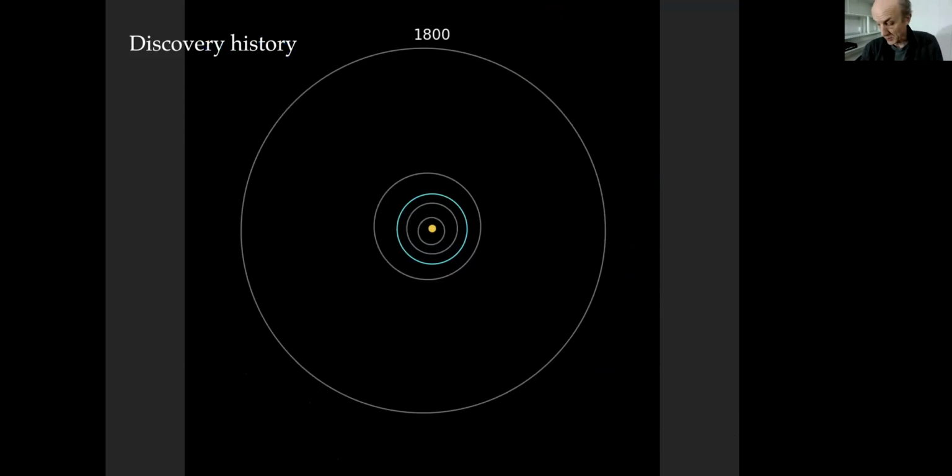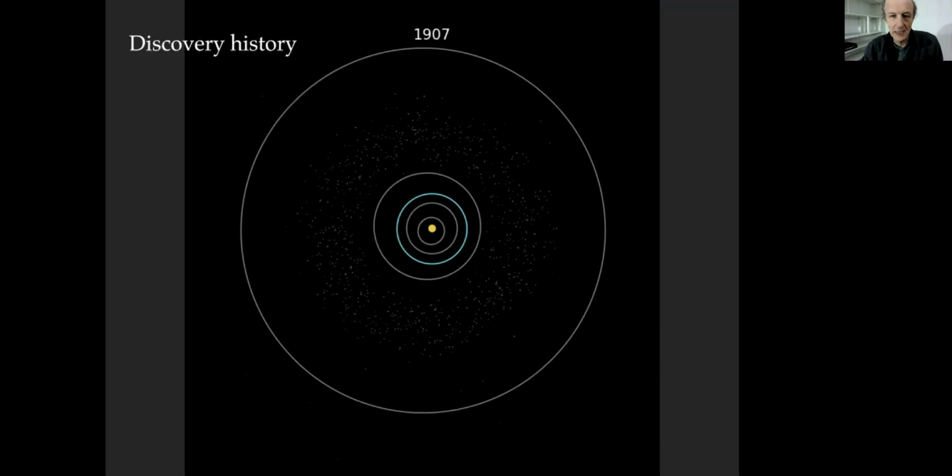The first object was discovered in 1801. So Ceres is the first asteroid, and there is Ceres. And through the early part of that century, a few more asteroids were discovered by people looking through telescopes. Halfway through the century, photographic plates began to be used and more objects were found. But as I mentioned, photographic plates are not that good for observing asteroids because of trailing, because they're very insensitive. You have to integrate a long time. And so only a few hundred were known by the end of the 19th century.